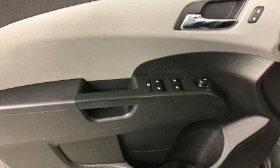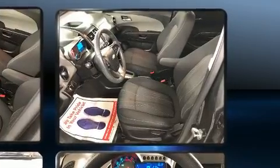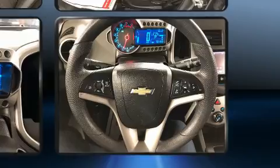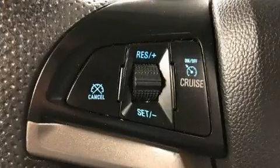All of the following features are included: one-touch window functionality, a tachometer, a trip computer, power door mirrors and heated door mirrors, and remote keyless entry. Storage solutions are integrated throughout the interior, demonstrating thoughtful attention to detail.